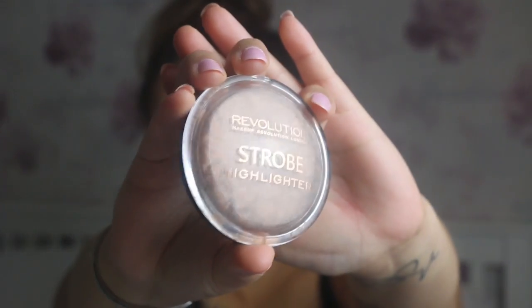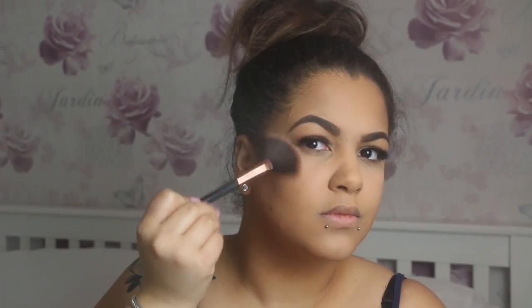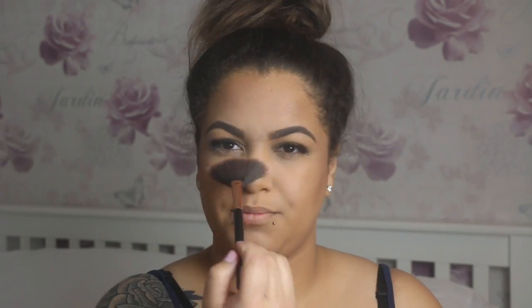Next, I'm gonna go with my Revolution Strobe Highlighter. Please excuse how dirty it is. It's dropped and smashed and I could have cried, so it's literally all over the place, but yeah. And to apply, I'm just gonna go in with, again, another Primark brush, a fan brush, just to apply the highlighter. Highlight popping.